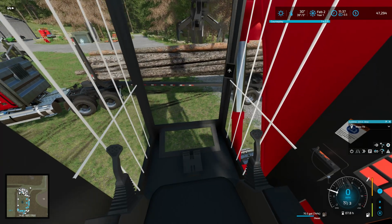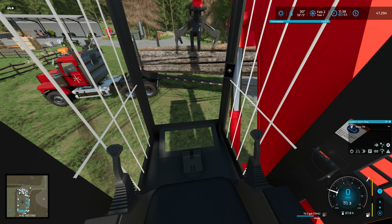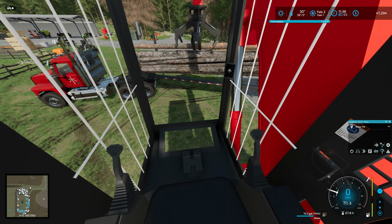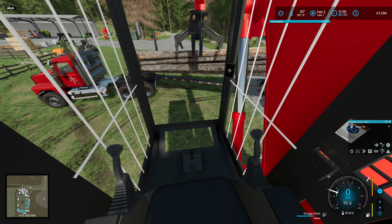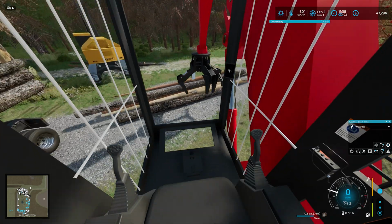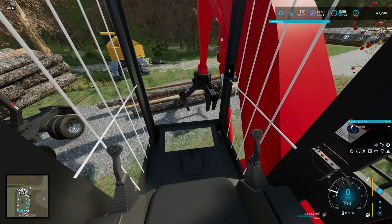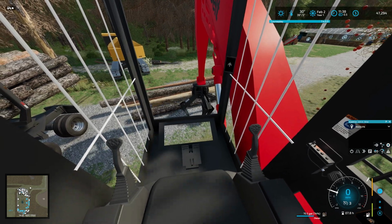And we're going to bring this one back over to this side here. And just kind of set that down on top of it. Yeah, just like that. And I noticed that we got a lot of them loaded with the butt end towards the back. So it's tapering towards the front, which isn't the end of the world.